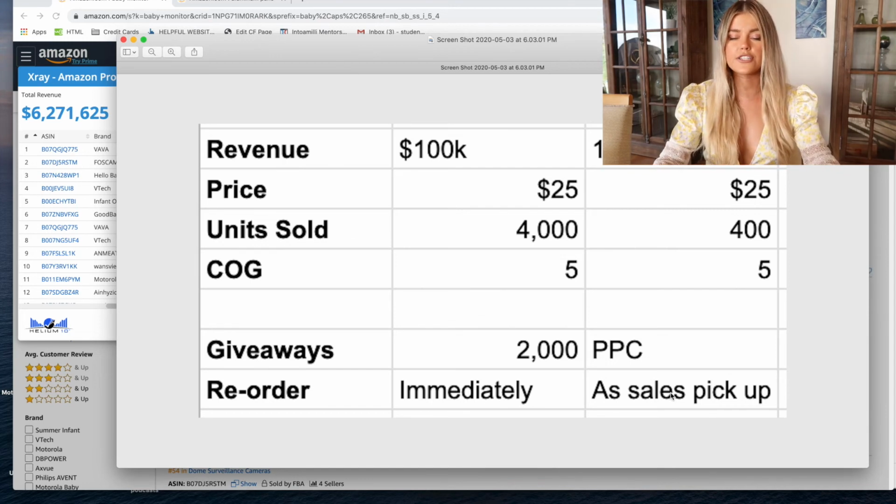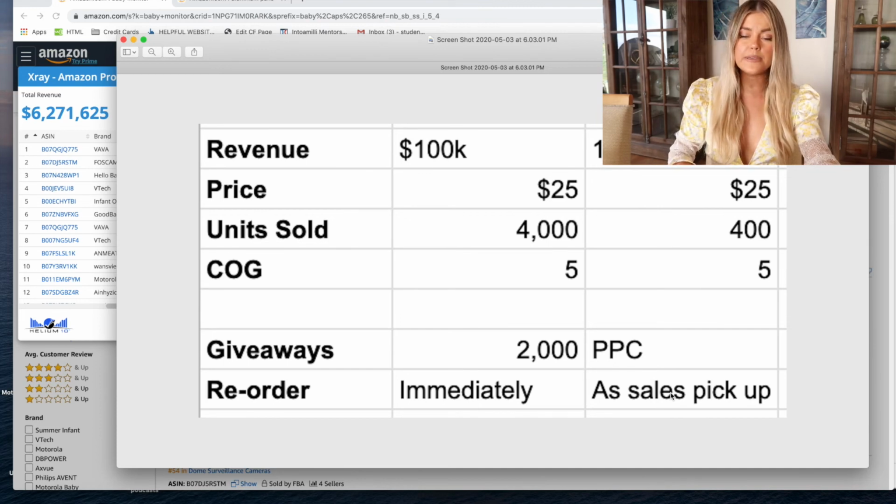And this is what I teach. If you see traction with your PPC, then you know when you can potentially reorder. And the risk is slower because you're actually seeing traction. You're getting real sales. For the PPC dollars you invest, you actually get money back. Your sales start picking up. You reinvest knowing that you're going to do well. While here, it's still quite uncertain.